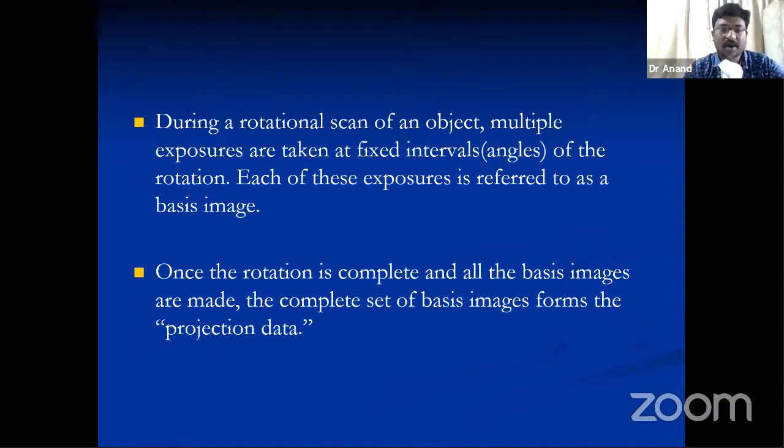Once the rotation is complete, all the images are compiled together, and that is called the projection data. These multiple raw images are nothing but lateral cephalometric images, which are slightly offset in angle from one another. These images are captured on the detector, and the signal of each projection is unique for each angle. So you will have a lateral cephalometric image, then with the next rotation another lateral cephalometric image at a slightly different angle. Each projection is unique for the different angle, and immediately the image data is sent to the data storage.